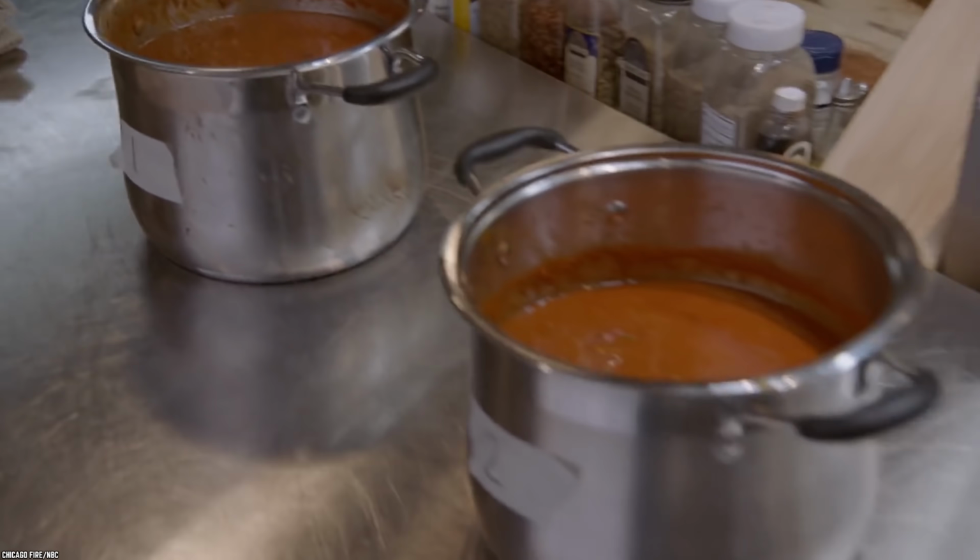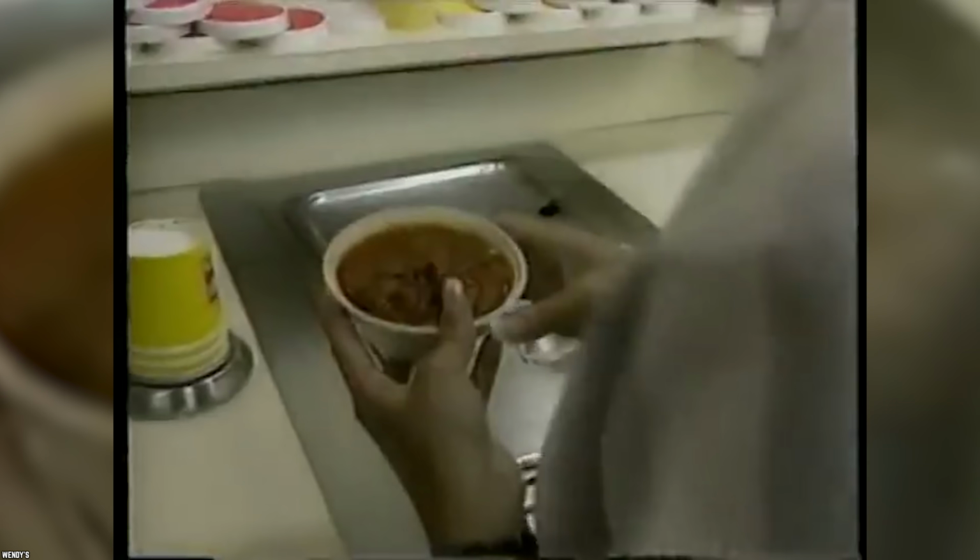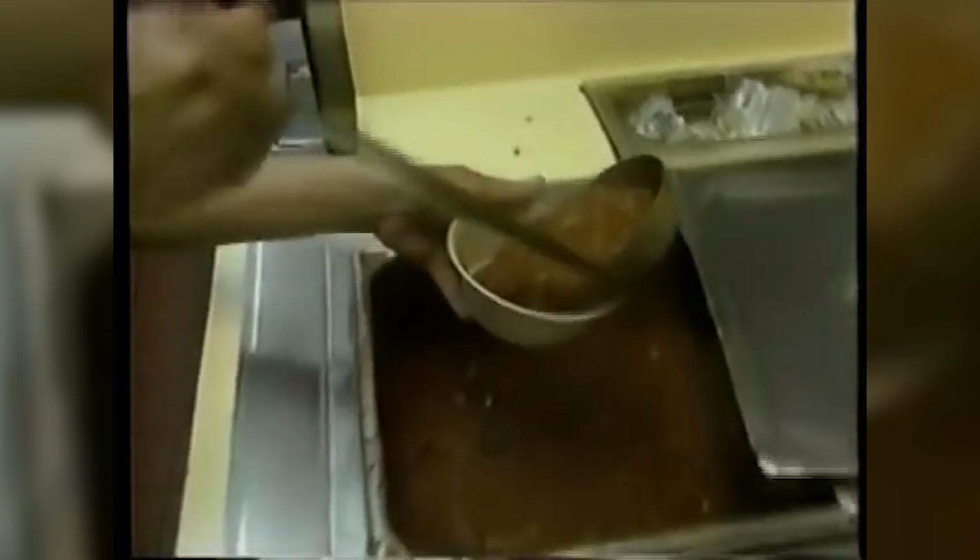Cooked burger patties that aren't used for an order are eventually thrown into a metal pan in a warming drawer. These leftover burgers are left to sit for countless hours, sometimes even all day. When the collection pan is finally full, the leftover burger patties will become chili meat.